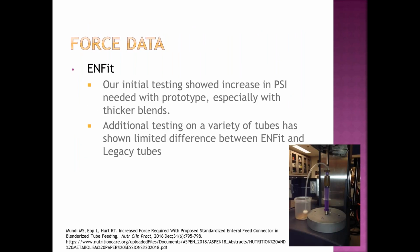We did additional testing then using the force of a syringe to see would it take more effort to push that viscous formula through the tube. And we definitely found that viscous formula may be difficult to push. However, it would be dependent on what blender was used, how long the formula was blended, what is the viscosity. You know, people do so many different things with their home blends.